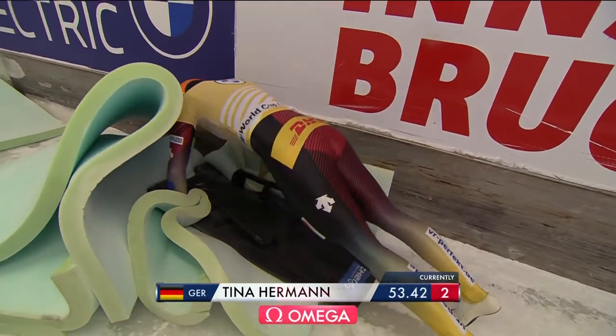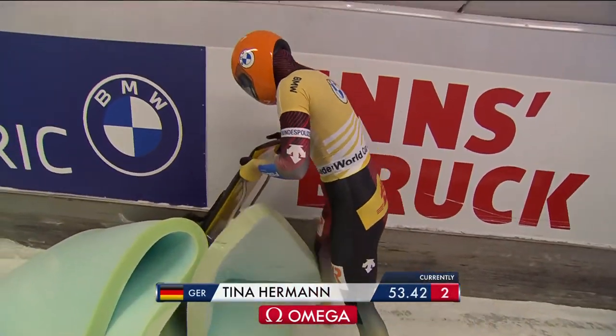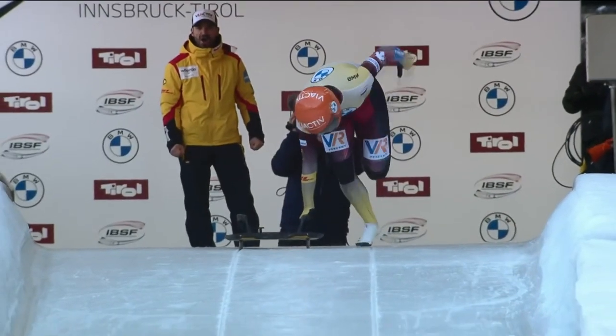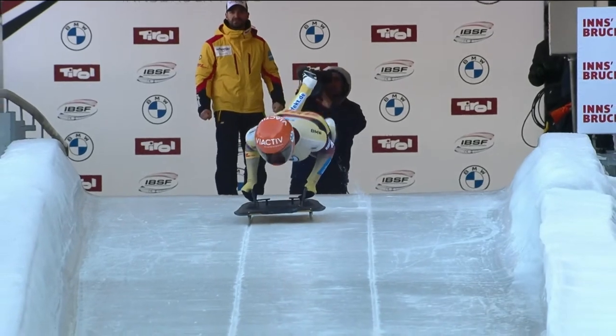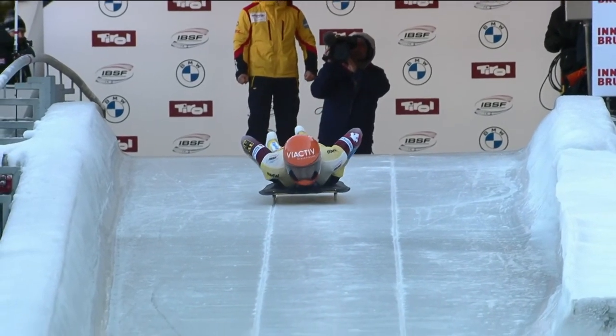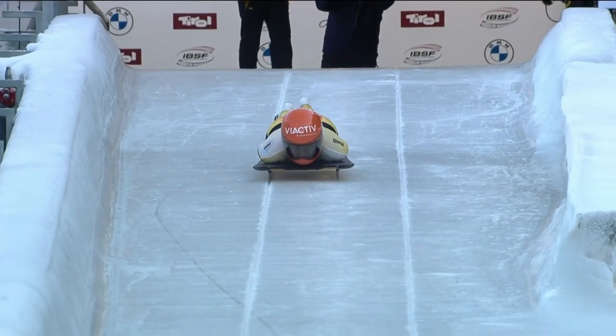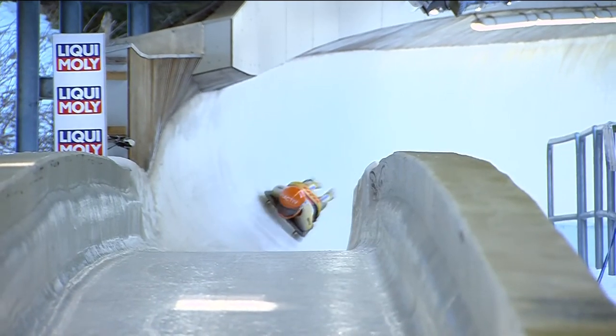Oops, a little bit of mistakes there at the bottom of the track. Like I said, she is a perfectionist on the sled, so she's trying to get perfect lines. See, the runner's sticking to the mats there at the bottom. Here she goes, loading onto her sled. Wants to get her head as low as possible, get on as quick as possible, get a nice aerodynamic position.